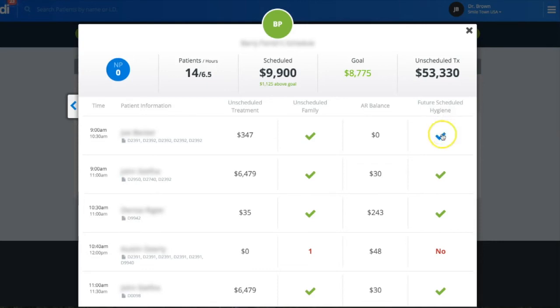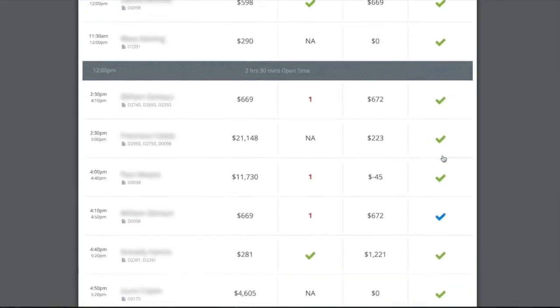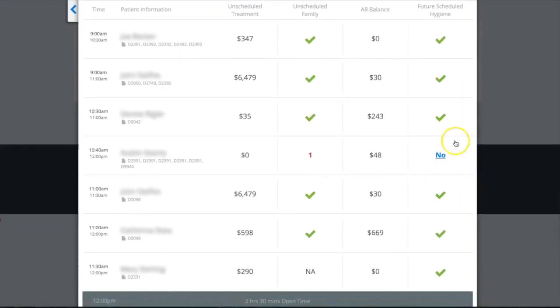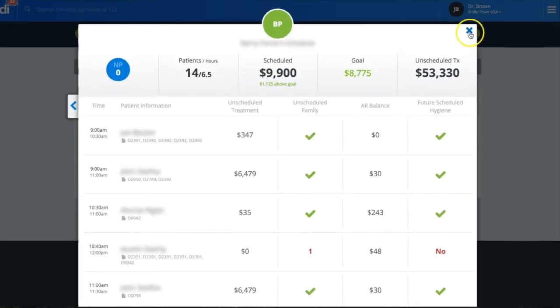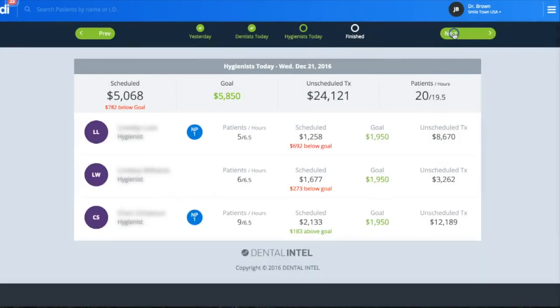So let's make sure that we're looking at the patients that aren't rescheduled for future hygiene. This practice, or this doctor, out of the 14 patients he has coming in, only 1 falls into that category. But I'd be sure to talk to that patient about getting them scheduled for their hygiene care. After you're done looking at the dentist, let's close out of here and move on to our hygienist today by advancing with the next button.